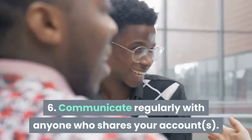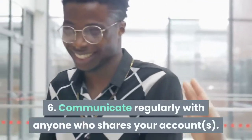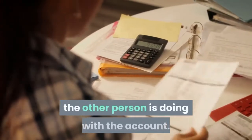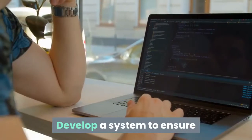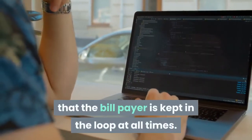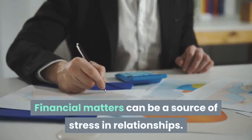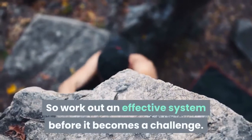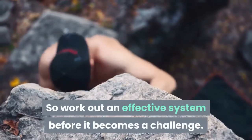Six, communicate regularly with anyone who shares your account. Whoever pays the bills needs to know what the other person is doing with the account. Develop a system to ensure that the bill payer is kept in the loop at all times. Remember, financial matters can be a source of stress in any relationship, so work out an effective system before it becomes a challenge to either one of you.